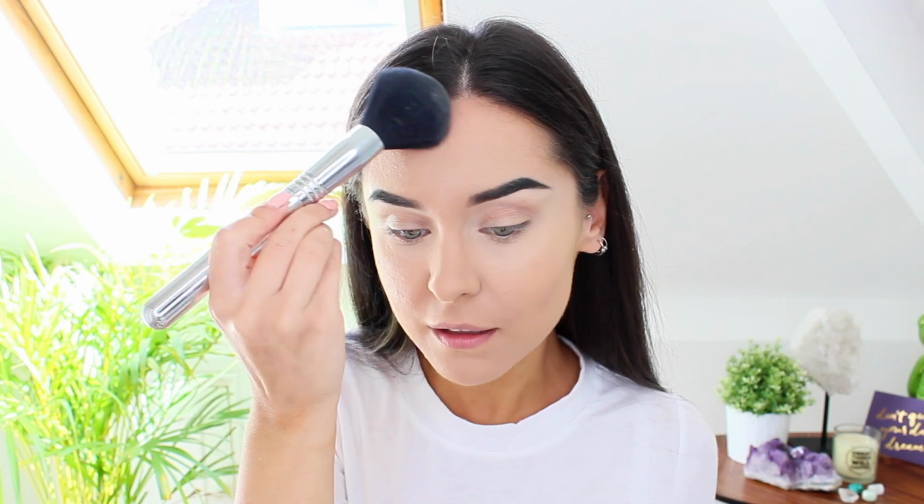So the powder doesn't look completely translucent, so we'll see how it goes on. I'm going to use my Sigma F30 large powder brush. I'm going to set underneath my eyes first. This is really fine actually. It doesn't look powdery on my skin at all, which is good. Ooh, yeah, I'm happy with this. I don't like it when you put powders on and they're just really powdery, but this isn't at all. So this seems to be setting my makeup nicely. It's mattifying it a bit, but it's not too matte. Yeah, I'm happy with that.